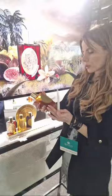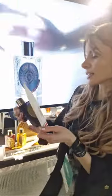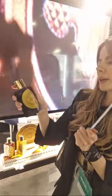Okay. So what do we have here? Spice Must Blend. Here we go. Let's spray it on. Beautiful niche spicy fragrance. Nothing too crazy, but very, very nice. Very spicy, but not too much. Experimentum Circus. Love the name. Sounds fun.